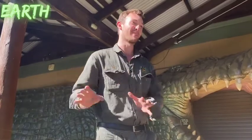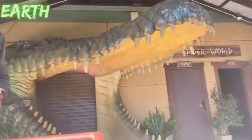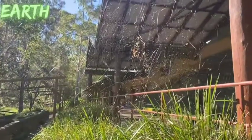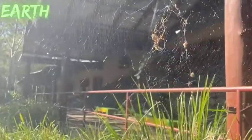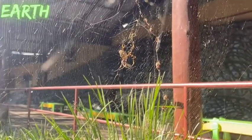Now, it's actually worked out perfectly. We're out the front of our Spider World exhibit here at the park, right next to Lost World of Reptiles. But we've actually got a wild spider sitting right here in a beautiful big web. Now, this species here is known as the golden orb weaving spider, and they get to be one of our largest spiders. This one here is about average size, particularly for the Sydney region.